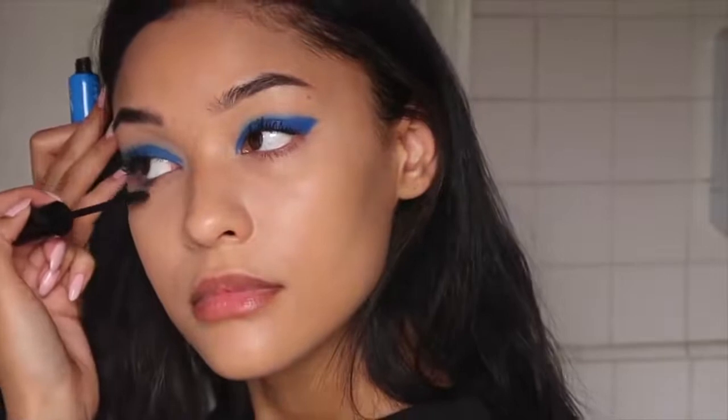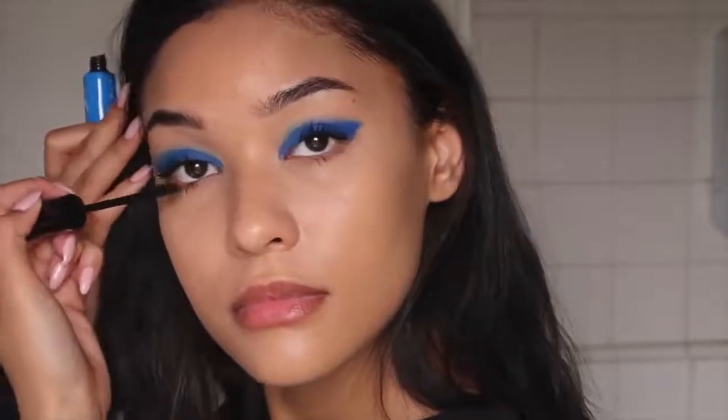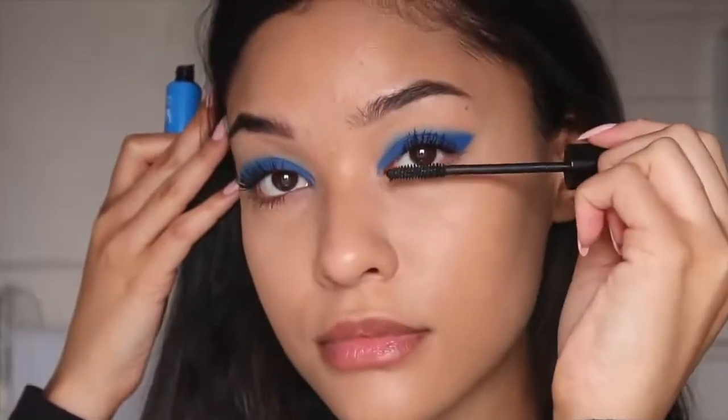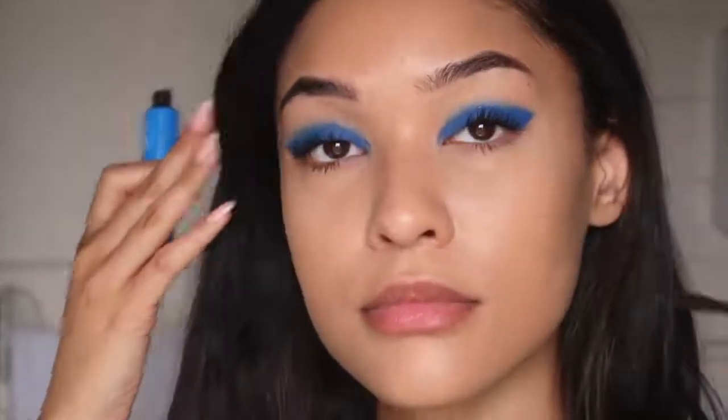If you wanted to make this look a little bit more evening appropriate, I would definitely recommend to apply a little bit of dark brown shadow on the lower lash. I think that would look really cool. But I just wanted to keep this very daytime, if you know what I mean.